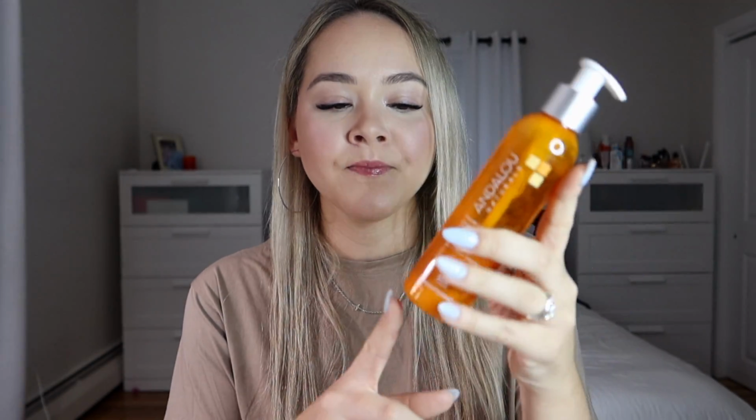I did not like the consistency of it because, okay, it was a cream cleanser, but afterwards I felt like my skin wasn't clean. I almost felt like there was a film left on my skin after I would wash it off with water. I don't know, it was a weird feeling, but I did use it up fully just because I didn't want to just throw it away.